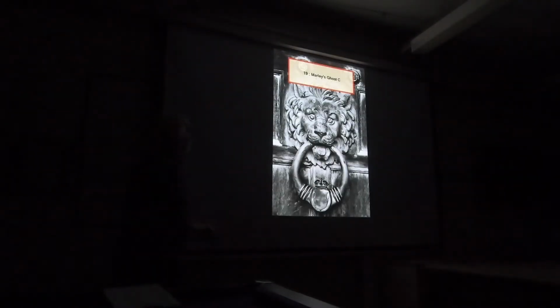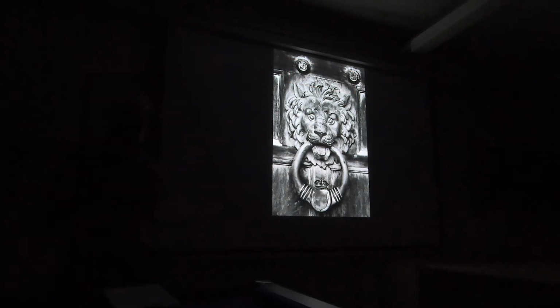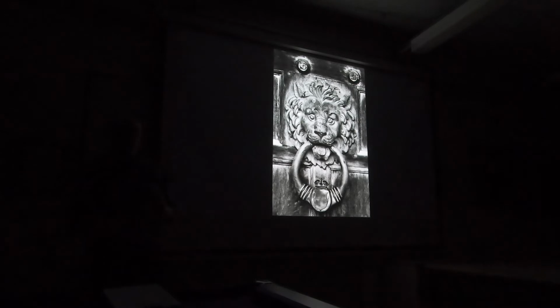Marley's Ghost. Again, there's quite a different choice here. Again, it's a very interesting interpretation. Now, I don't know whether you used any effect on this, or it looks very much like an infrared type of effect. And you can almost feel you want to reach out and bang that knocker, and just by doing it, you'll summon the ghost of Marley.